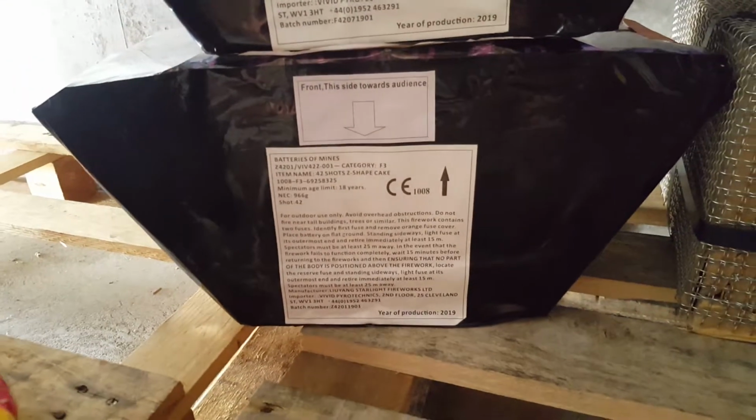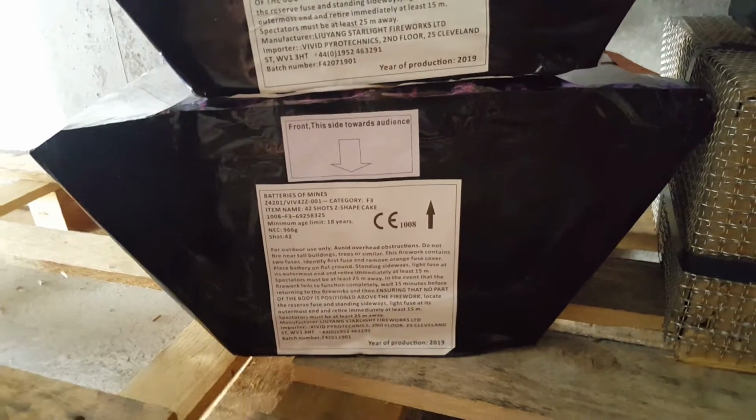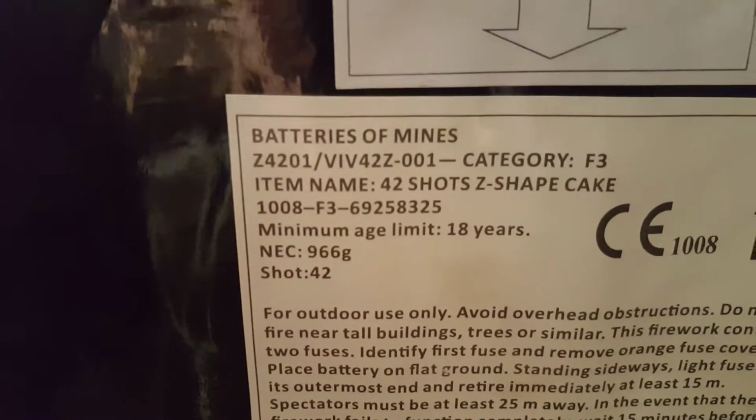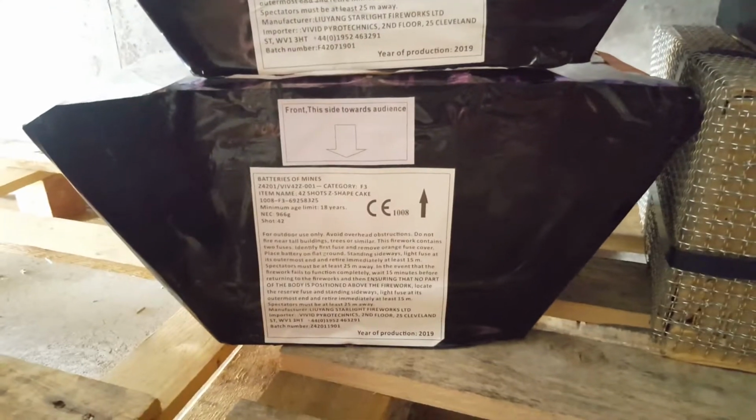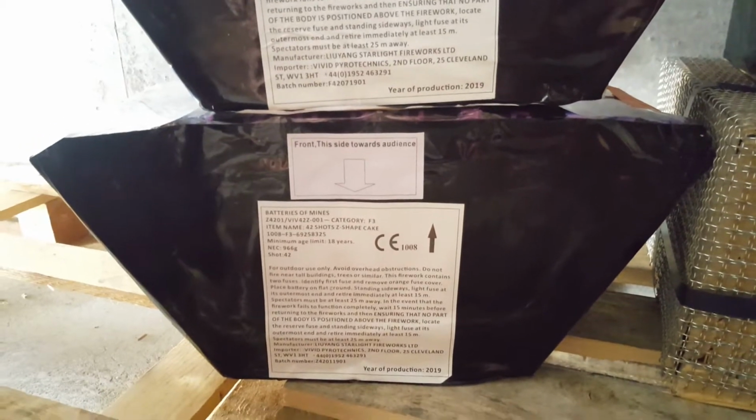So down here is, as the first thing you'll notice, much like Celtic, except it doesn't even have a name. The name, I guess, is Viv 42Z-001, is how it's identified. So it's a 42 shot Z firing cake. Off the top of my head, couldn't tell you what it does. I can't really remember. You'll have to Google it. Just Google that name and it should throw up a video.